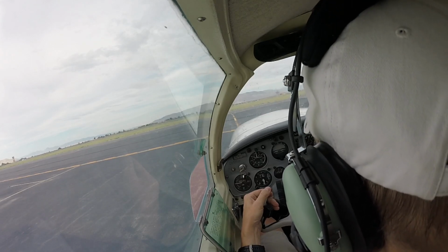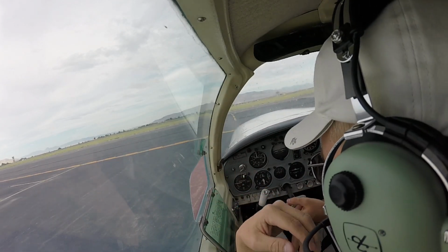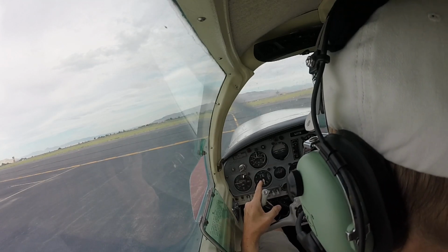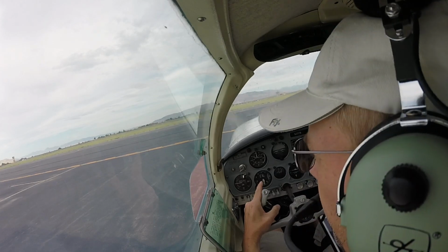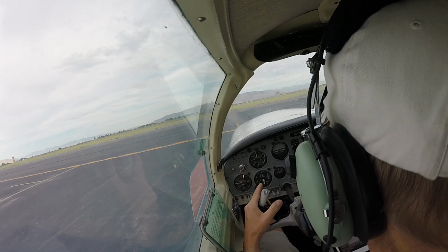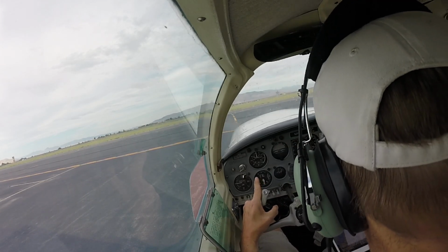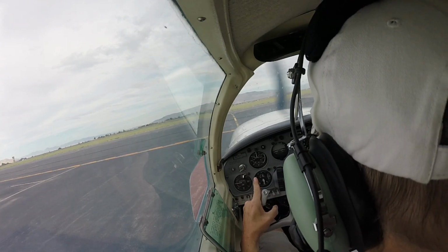Provo Ground, Mooney 2577 Whiskey is at north ramp. Sorry. Victor. Provo Tower, runway 13 shortened. Oh, is it this? Yeah. Oh, okay. My bad. I was wondering what that was. All right. Provo Ground, Mooney 2577 Whiskey is at north ramp, ready to taxi for southbound departure with information Quebec. Mooney 2577 Whiskey, Provo Ground, runway 13, taxi Charlie Bravo Alpha, cross runway 18. Runway 13, taxi via Charlie Bravo Alpha, cross runway 18, Mooney 2577 Whiskey.